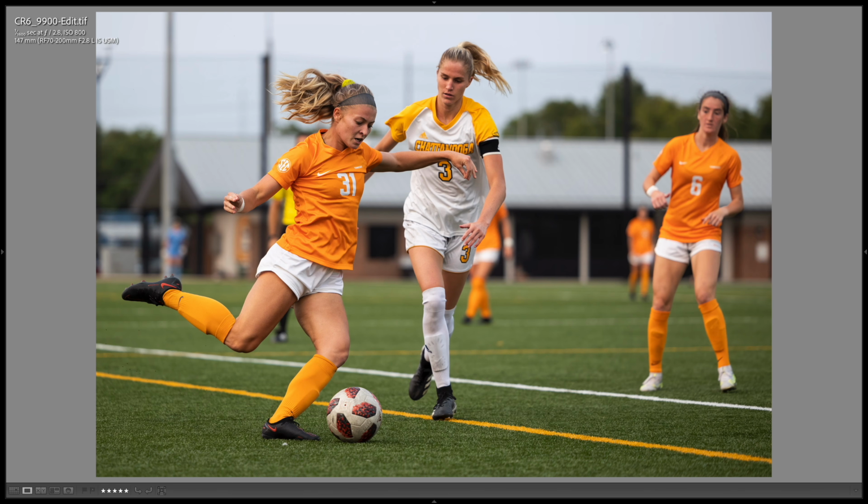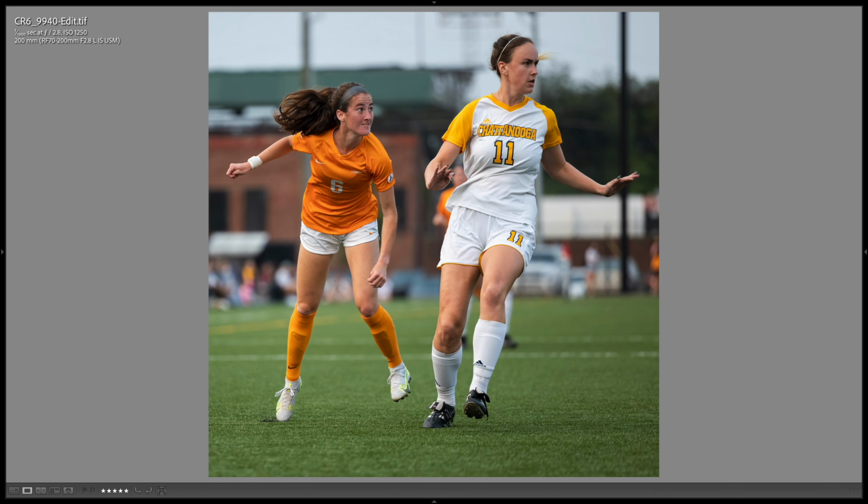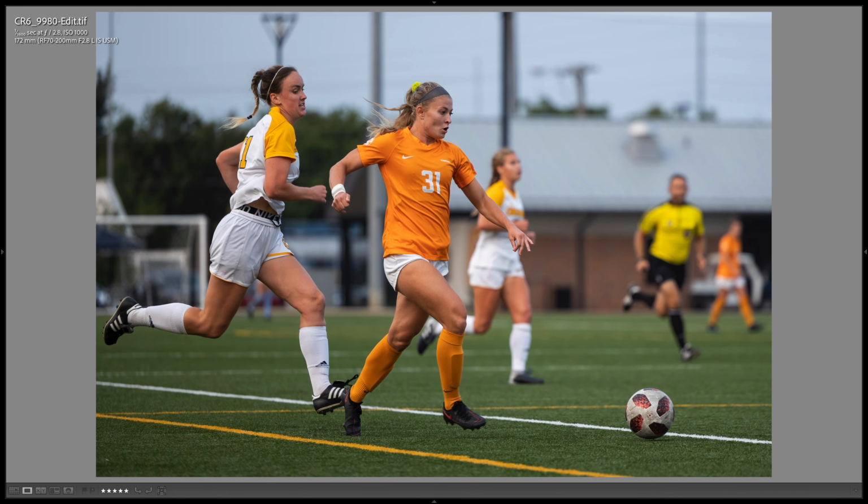147 millimeter shot. I shot everything wide open at f2.8 when I was using the 70 to 200 2.8. Here's number 6 about to kick one over towards the goal. And now that she's kicked it, her and number 11 who was covering her are watching where it went. There's number 31 for Tennessee. Man, she was awesome. Really, really strong player.